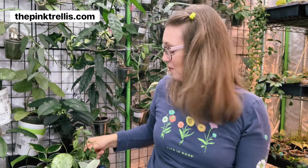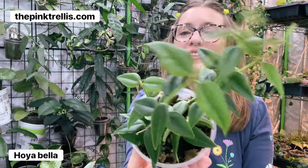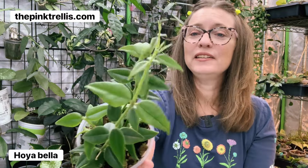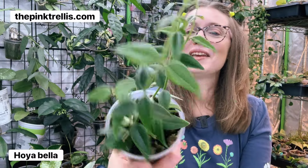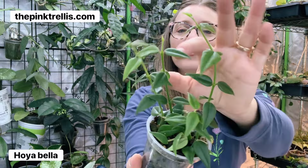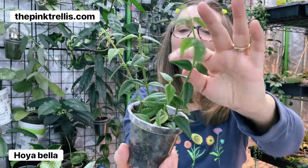There's a lot of new stuff in the shop this week. This is a Hoya Bella. So this is just your plain green, your OG Hoya Bella plant, but so nice and full. So many growth points on this plant.